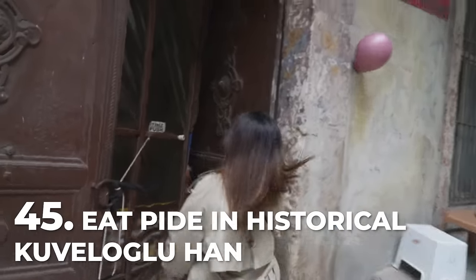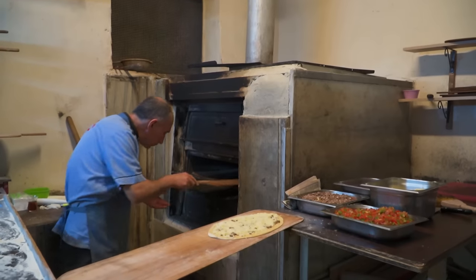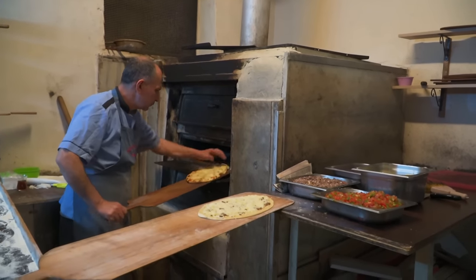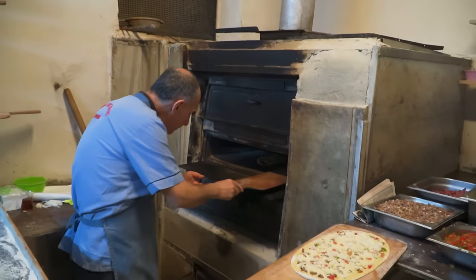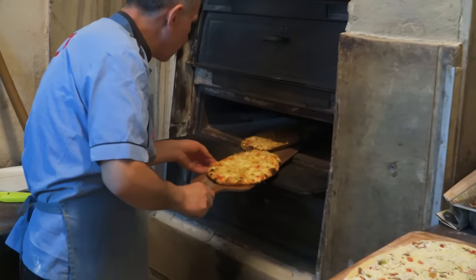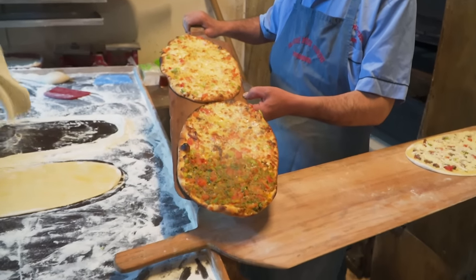Enjoy a unique pide. Enjoy this delicious pide at Kuvvetli Pidecisi, the only place in Istanbul that still uses a traditional oven dating back to the Ottoman times to cook their famous pide, which is loved by locals, and this is a real hidden gem.